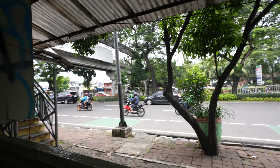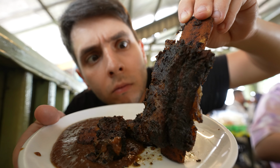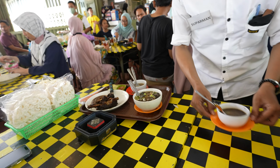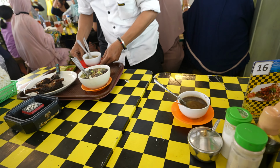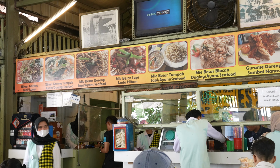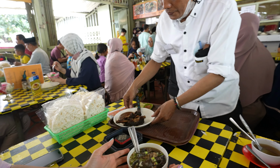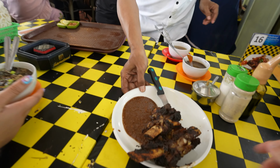One of the most popular foods to try in Jakarta is actually ribs. So that's why I came today to this restaurant. It's called Resto Mamik Daeng Tata and locals absolutely love it. They serve traditional Makassar food from the island of Sulawesi. A common item is the ribs, which can be served in a variety of ways.